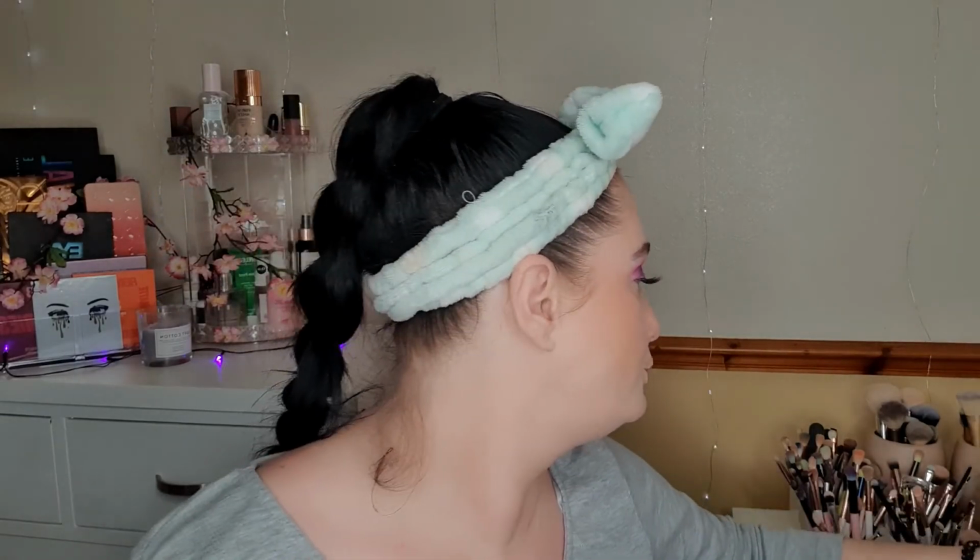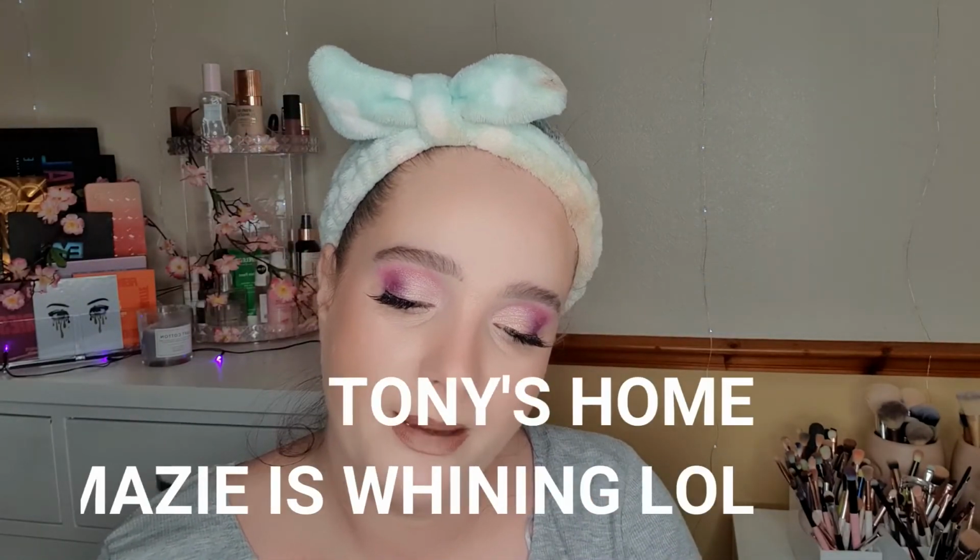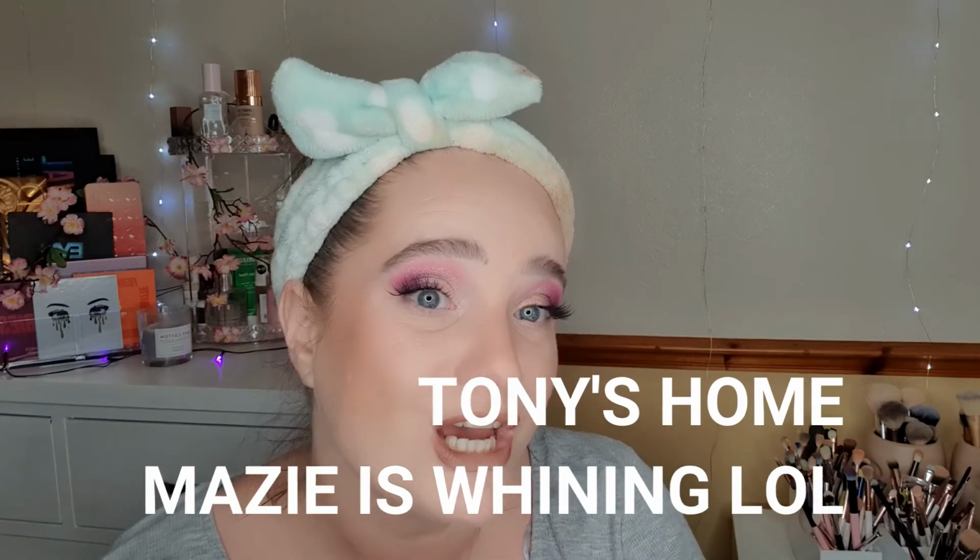And then I need this. So for highlight, I'm going to be using the Sigma that I got in the Danny De Freitas mystery box. This is the Beaming Glow Illuminating Powder in Fairy Dust. And this is the last thing to pop on, guys. So this is the finished look, guys. What do you think?